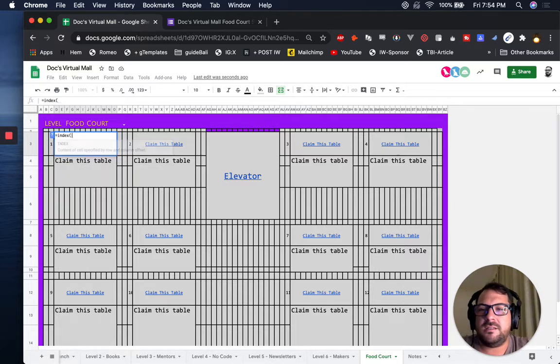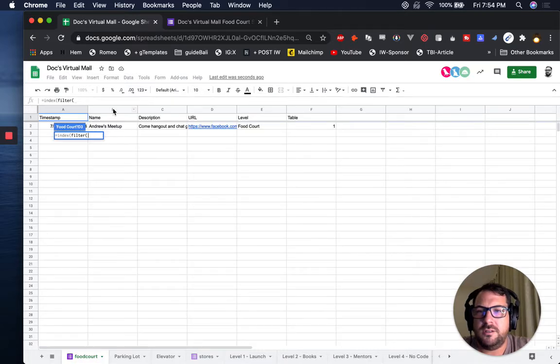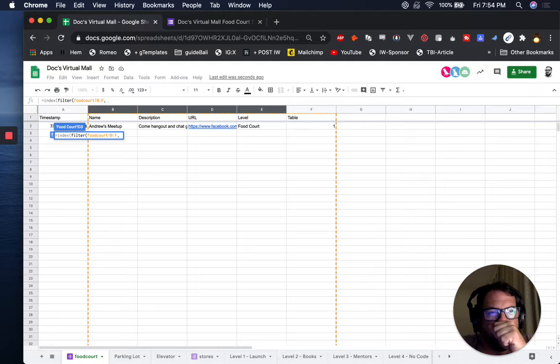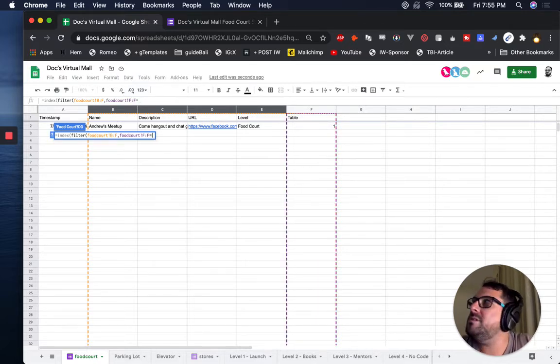We want index filter. We want to filter food court here. And we want to filter it that, we want one more F. We want it to be food court, F to F equals, what was it next to it? It was C3, right? And then food court, this is probably unnecessary, but equal, because we have it on a different form.